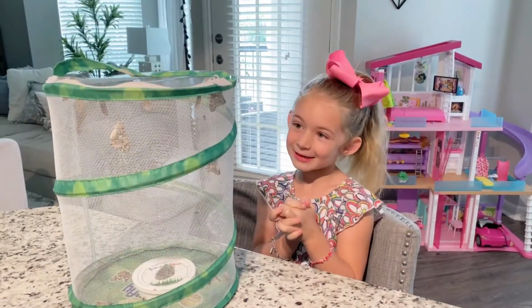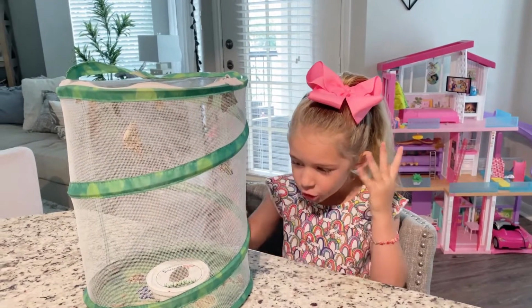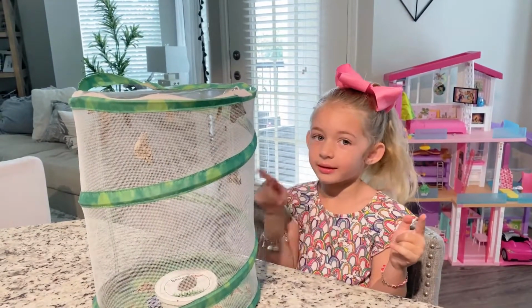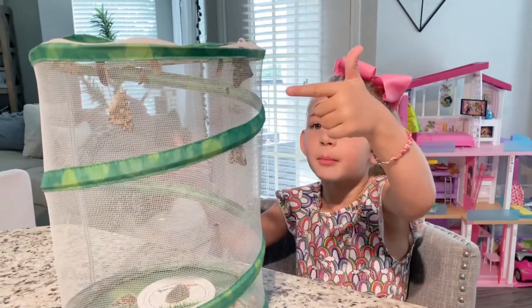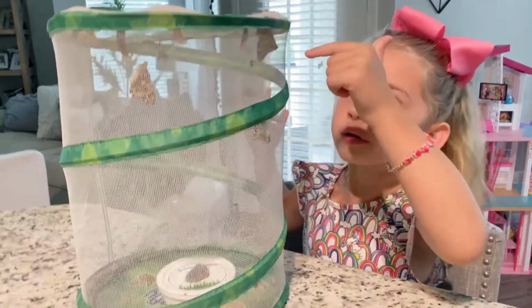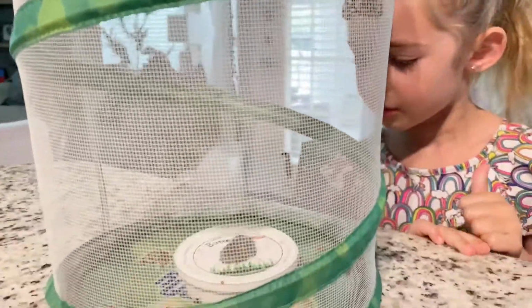Okay, guys. It's been 8 days, and these caterpillars have been doing their recycling thingy. Their cycle, which is making the chrysalis. They are turning into butterflies. One of them is not. Look, they're like twins. Aww. Oh, so they started hatching, one. Huh? It looks so pretty. I just want to hold them. I know we can't hold them yet, though. Okay.